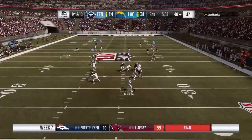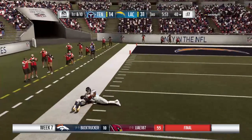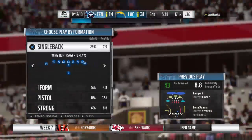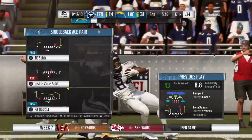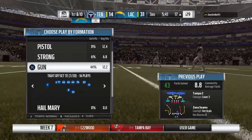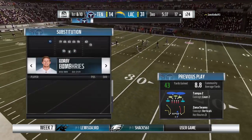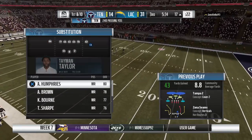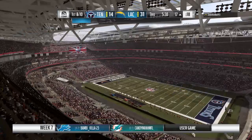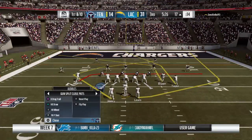From the gun, Mariota. He's going to fire one deep left sideline. That's caught inside the 20. And he'll be taken down deep into Charger territory. A big play, Mariota to Davis. 43 yards. So the big play means just like that, they'll operate from the red zone now on first down.